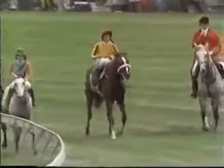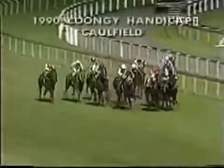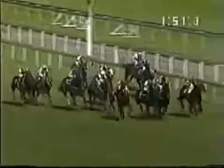Kingston Rule's first 4 runs in August and September were very ordinary. His first real show of form wasn't until mid-October in the Coonji Handicap over 2,000 at Caulfield. That's him finishing second in the yellow and red colours made famous by Kingston Town.